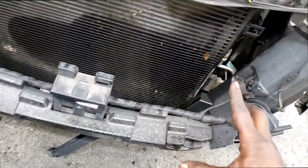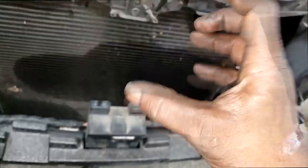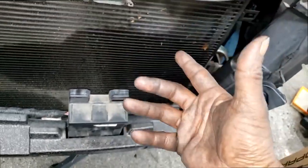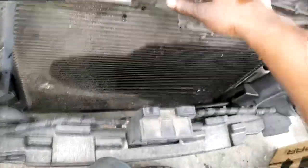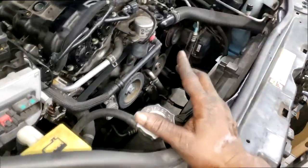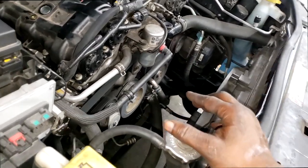After this, I'm gonna fill it up with fluid. Again, I'm gonna do a trans service, so I will drop the pan. This is a NAG1 transmission. I will drop the pan. There's one gasket that goes all the way around the pan. I will go in with a new filter and of course seal the pan, refill it with fluid, and last but not least, go test drive.